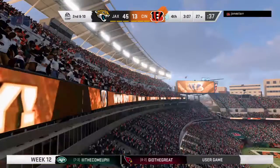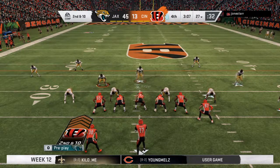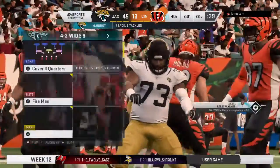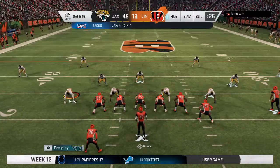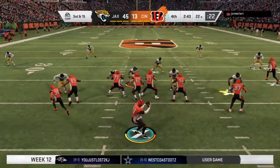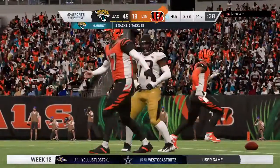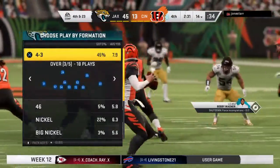Throwing to start the drive, but that one incomplete. Rivers incomplete on first down. Here's 2nd and 10. Throwing again. Rivers. And the Jags get to him as down he goes. Maurice Hurst, the defensive tackle, getting in there for a loss of 5. 3rd and long for Rivers. Under pressure again, and down he goes again. Maurice Hurst able to get in there for his 2nd sack of the afternoon.